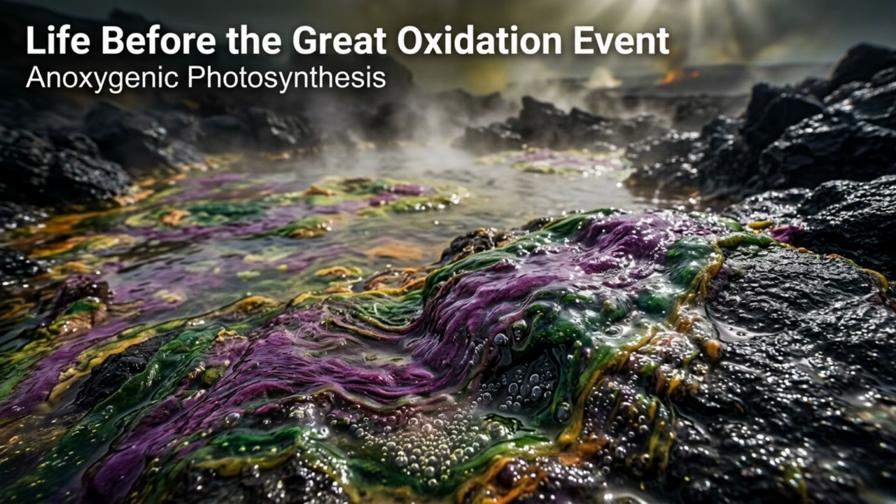One of the most striking paradoxes in modern microbiology is the existence of aerobic anoxygenic phototrophs, or AAPs. For over a century, the scientific consensus held that anoxygenic photosynthesis was strictly confined to anaerobic, oxygen-free environments, as oxygen was viewed as a lethal inhibitor of these ancient pathways.